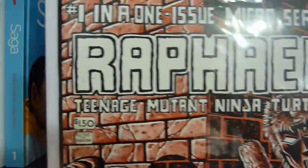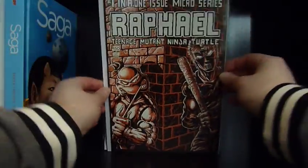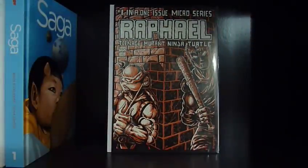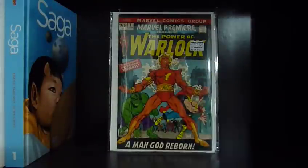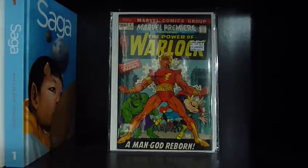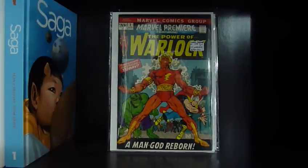Man, that glare is brutal. I'm sorry. Got to figure out this lighting situation here. But yeah, first appearance of Casey Jones. If you can find it for cheap, definitely pick it up. I saw a copy go for like $100 on eBay, but I think it's like a $50 book. Depends on the grade. This is probably like a $70 book in this kind of grade right now.